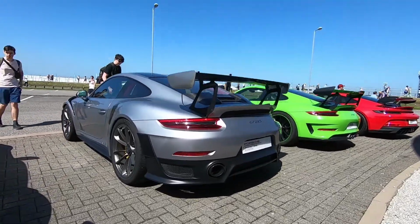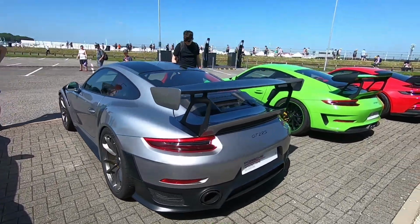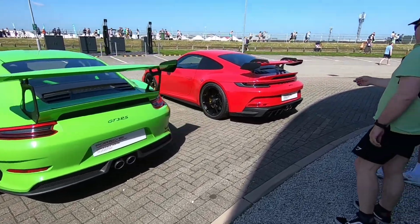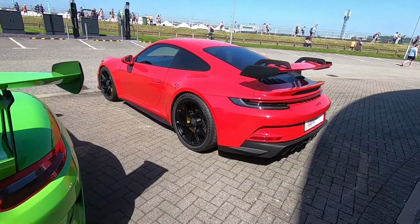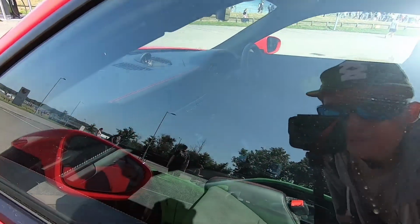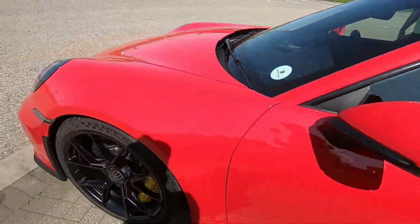I'm obviously obsessed with Porsche, as you can see me going through these cars. What I did is I walked around the entire circuit early on in the morning. I felt that was the right thing to do while it was not as hot and sunny. You can see me there.